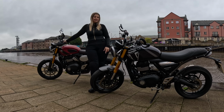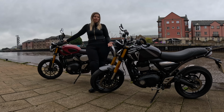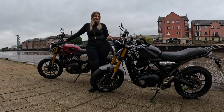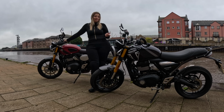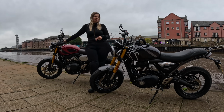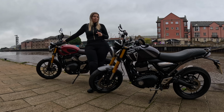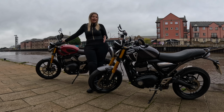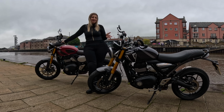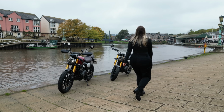Those two bikes are quite similar, but still a little bit different to ride. I'm looking forward to riding both of them and deciding which one's my favourite. It's actually quite small compared to the bike that I'm currently riding, so it will be interesting for me to see how easy it is to switch up, and maybe I'll like it more. I don't know.